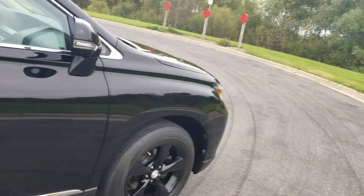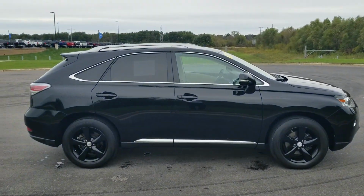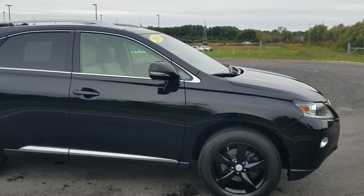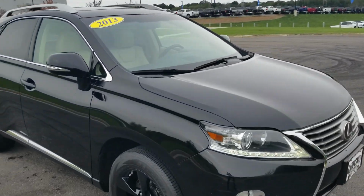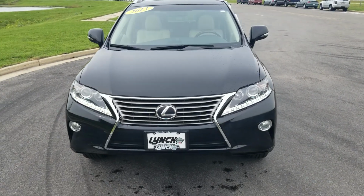Give you another walk around. It's got the fog lights LED package.